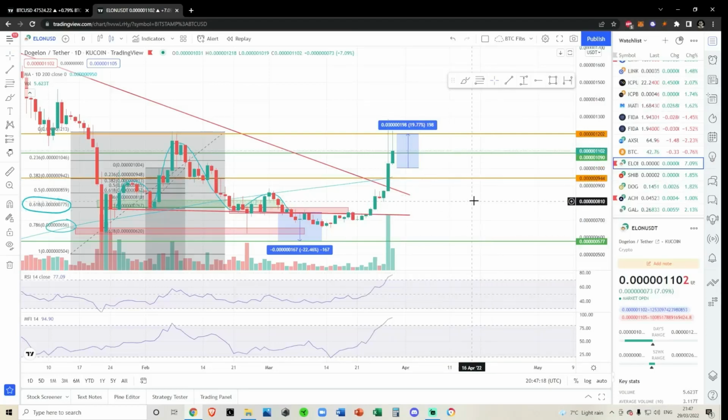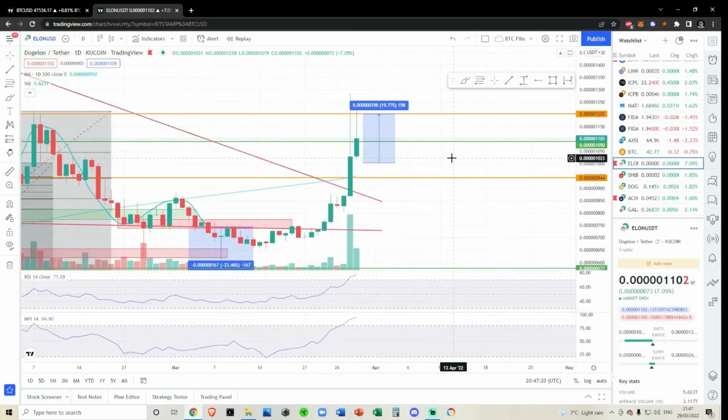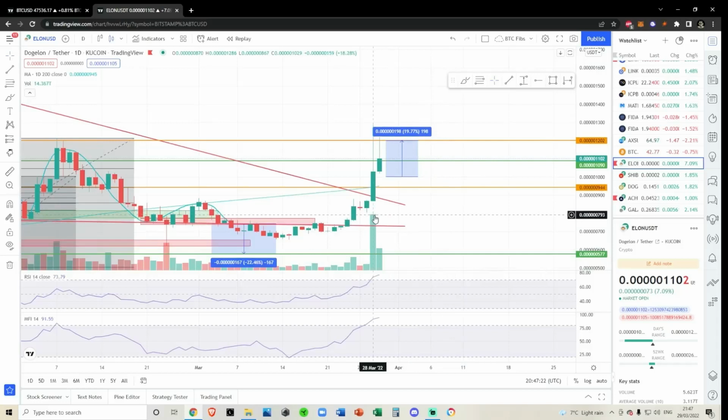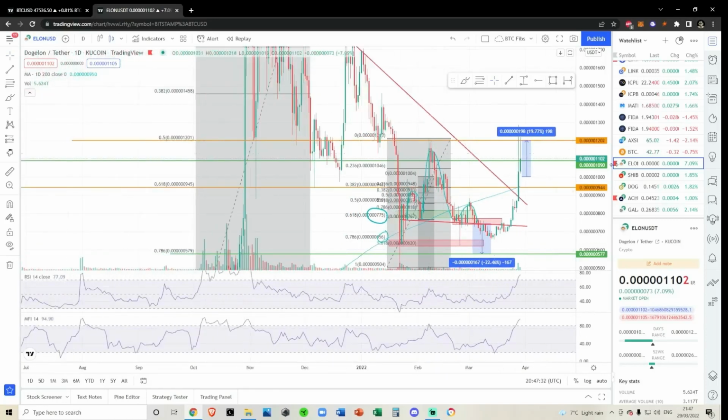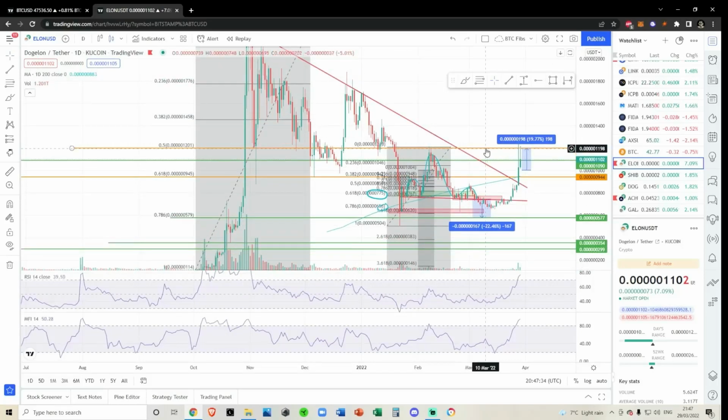Alright, quick update on Dogelon Mars. So we made a video on this yesterday talking about how amazing this volume looks, and it does seem like we are getting a follow through on volume, which is very nice. We've already fulfilled our target all the way up here. We did say that this was probably going to be at least a region of resistance in the local terms.